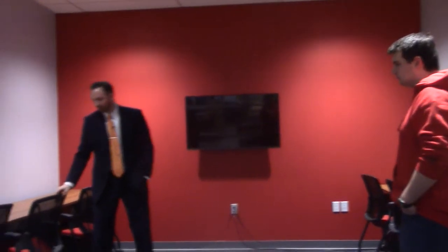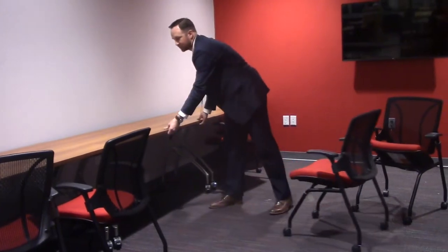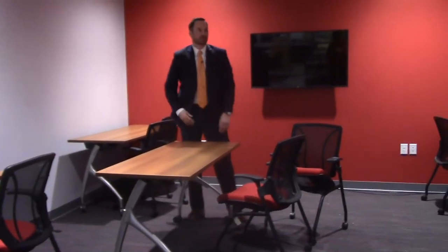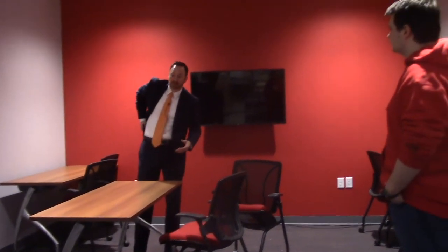And the other thing about this space is that if we needed to, we could also convert it because, like the rest of the media center, everything's on casters. So it doesn't take much to convert this space to a conference room if you needed something like that. So again, we designed it. Right now I need a quiet study, but down the road, maybe I need something else with this room. So use right now, but flexibility down the road.